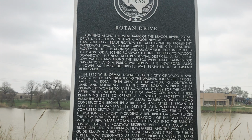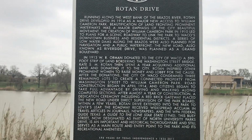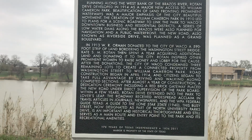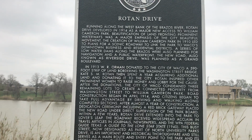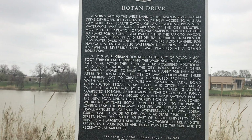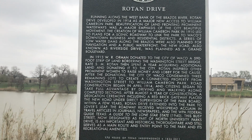In 1913, W.R. Orman donated to the city of Waco a 590-foot strip of land bordering the Washington Street Bridge. K.S.M. Rotan then spent a year acquiring additional land and donating it to the city. Rotan inspired other prominent women to raise money and lobby for the cause. After the donations, the city of Waco condemned 3 remaining lots to create a connected property from Washington Street to William Cameron Park.